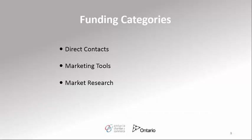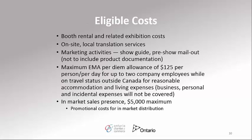Okay, funding categories. These are kind of vague, so the next couple of slides will cover what exactly this means. There's direct contacts. That's specifically covering trade show and trade mission activities. Marketing tools, that's kind of self-evident what that is, and then market research. So we'll now cover what is included in this.